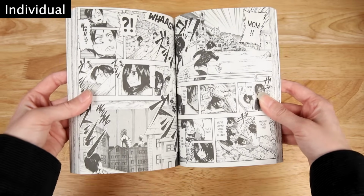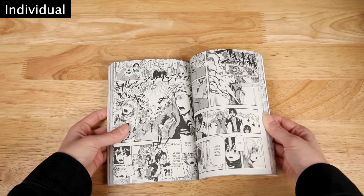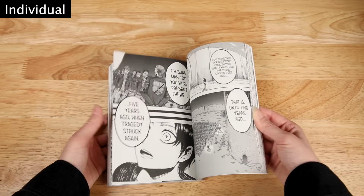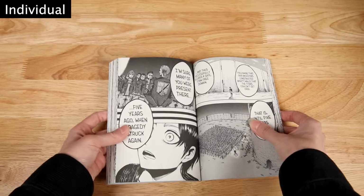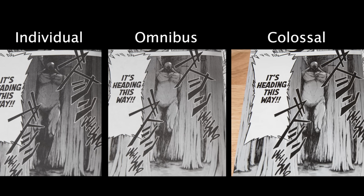One of the biggest factors for me that I look for, though, is print quality. When it comes to print quality, the Colossal Editions are the best. The individual paperbacks definitely are the worst in terms of print quality. Even though they still look good, you can't see the details much, particularly in the highly shadowed and highly contrast areas like this one with the Titan's face. You can see the eyes and the nose details in the Colossal Edition printing the best, you can see the features somewhat less in the Omnibus, and then you can hardly see them at all in the individual paperbacks.